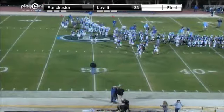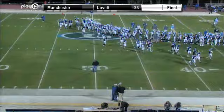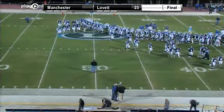Want to thank everyone for tonight for joining us. A strong game here played by Lovett, and we'll see what they do next week again in the quarterfinals versus either Lamar County or Benedictine.